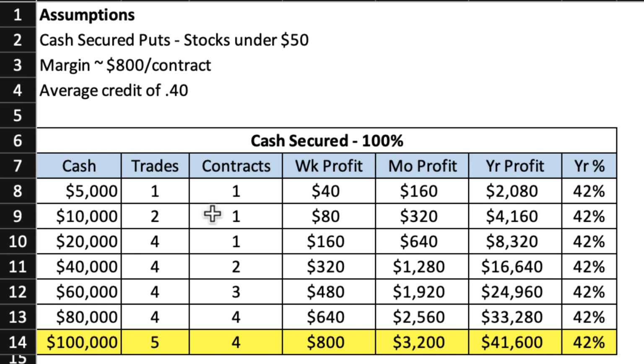If you could find a stock that is at $20, then you could obviously do 2 contracts of it because that would only require you to put up $4,000 in that case. But again, just for simplicity's sake, I'm using 50 for all these calculations. So you can see the various account sizes and how much you can make for each on a week, month, yearly, and then your annualized return.